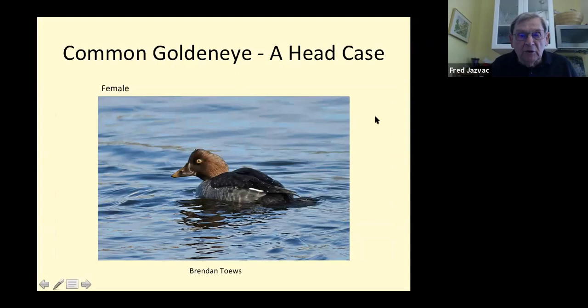Now I'm going to go to the common golden eye, and the title says common golden eye head case. Now here's another very distinctive bird. And if you look at the head, it looks like a triangle. So this trait of looking like a steep slope on front and a steep slope behind gives it this triangular kind of look. Now, that is a really good thing to know.